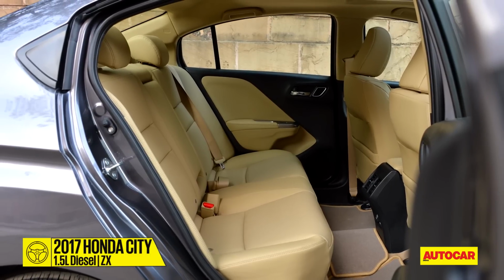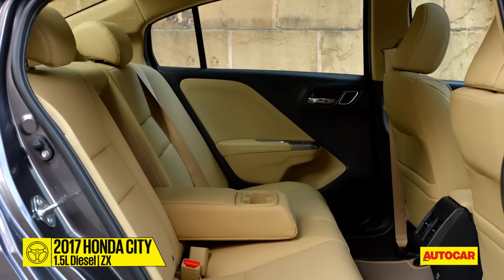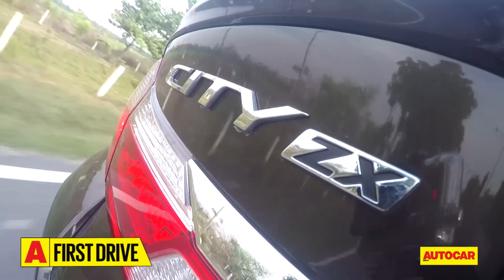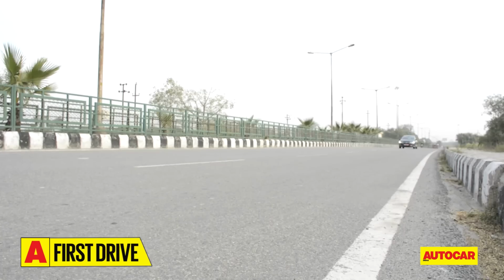Still, a big draw of this City remains the back seat, which is spacious and comfortable as ever. But what about the driver's seat? Has the experience from there changed at all?